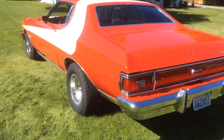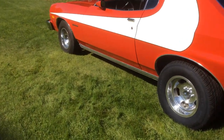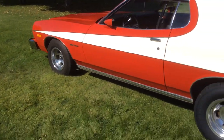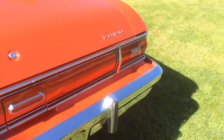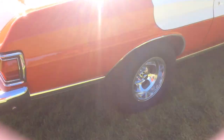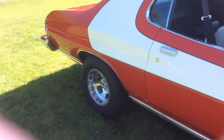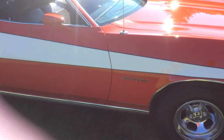The fellow I got it from kept the wheel lip moldings and the main rocker trim. So I had an old beat up pair of wheel lip moldings, so I tapped it out, polished it and put it on, but some of them are kind of rough, especially this one here. So that'll give the new owner something to hunt for, is wheel lip molding.